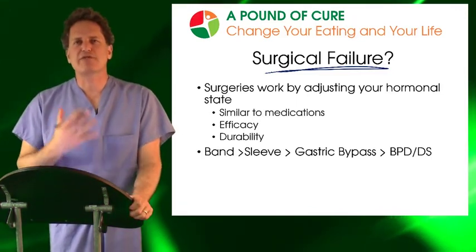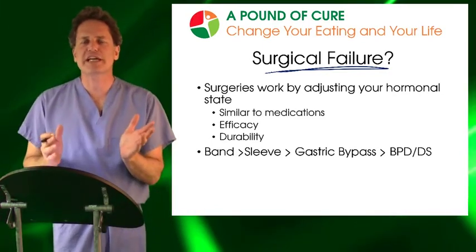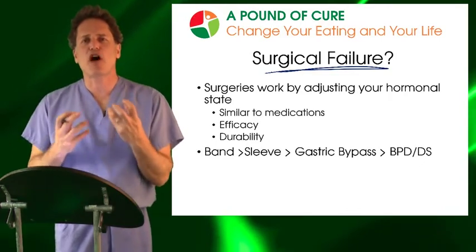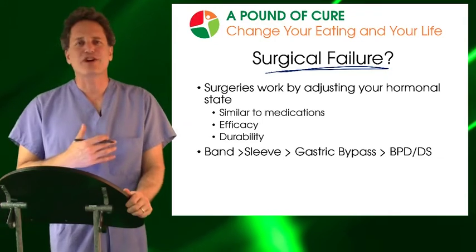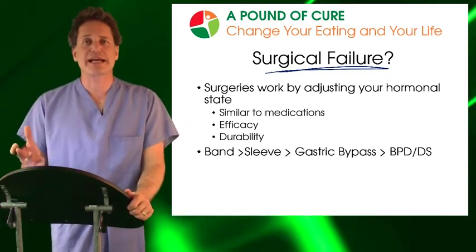And so people look at it as if there's an anatomic blockage that just prevents you from being able to eat. As long as you just can't possibly eat, almost like having your jaw wired shut, then this will cause the weight loss, and as long as you can never really eat a lot anymore, you're going to be fine and you're going to maintain the weight.